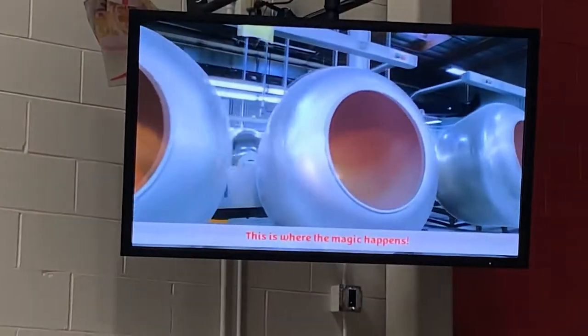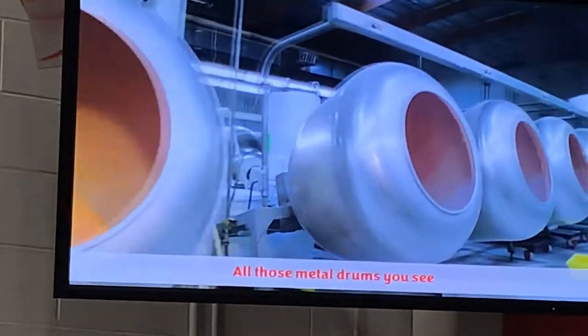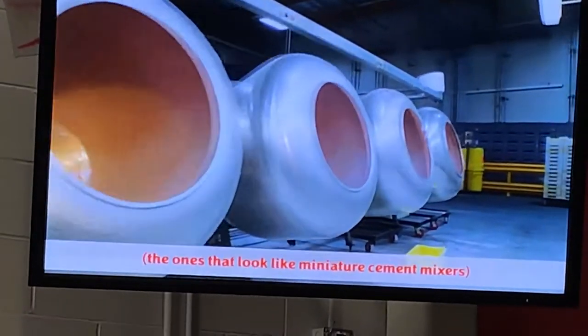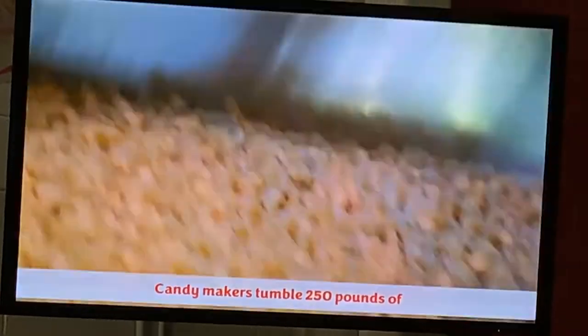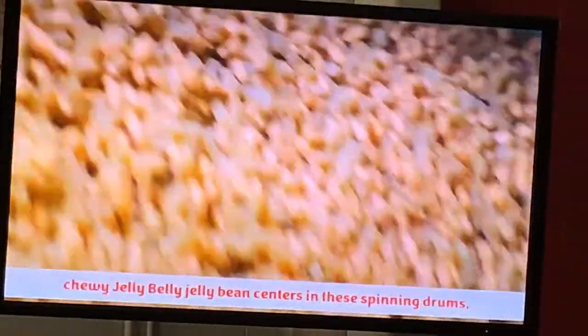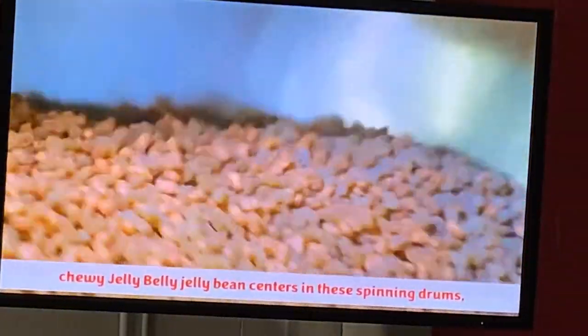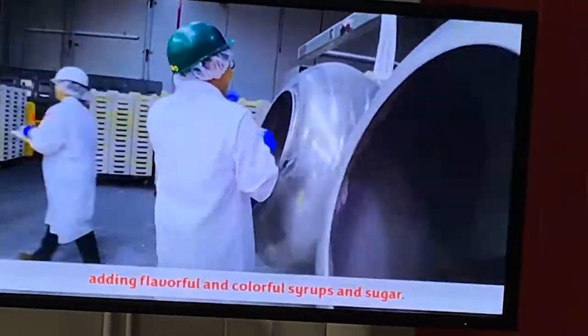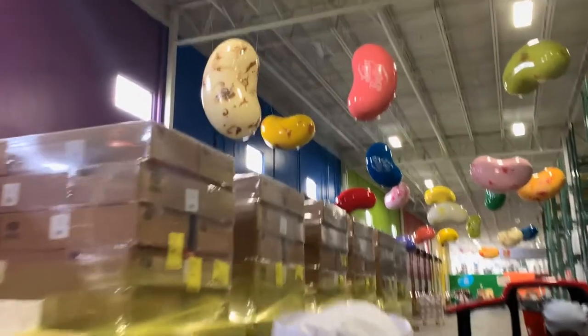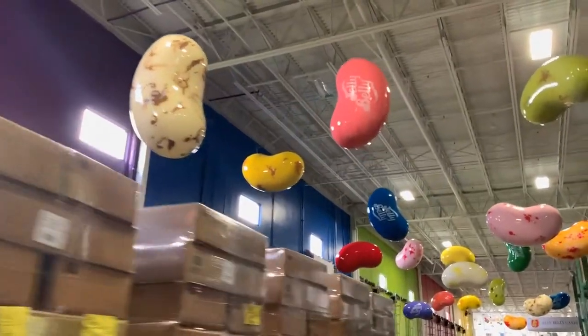This is where the magic happens. All those metal drums you see, the ones that look like miniature cement mixers, have a big job to do. Candy makers tumble 250 pounds of chewy Jelly Belly jelly bean centers in these spinning drums, adding flavorful and colorful syrups and sugar. And up here on your left are some of the hardest working jelly beans in the business. Yes. Grab a photo. They aren't shy. It's our Jelly Belly cake line dancers.